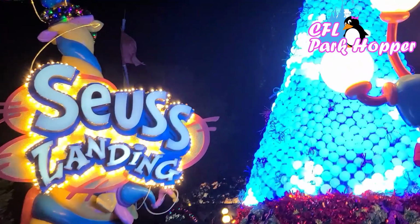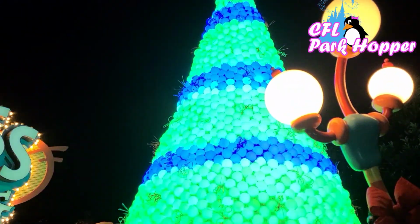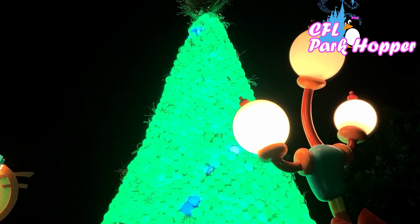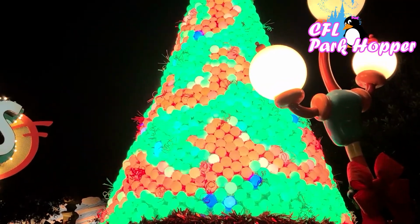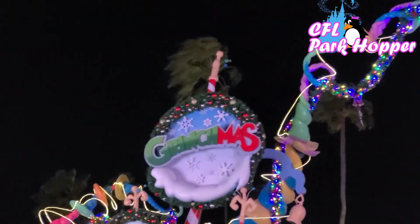All right, now check these out. At the front of Seuss Landing, when you're heading right into the beginning of Islands of Adventure. Look at these trees, they're so neat. How cool. Grinchmas!